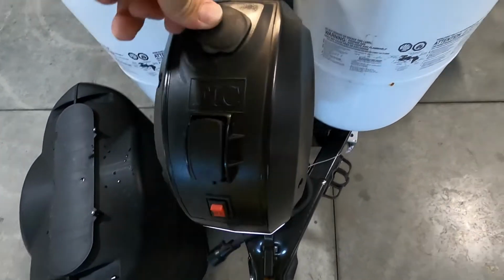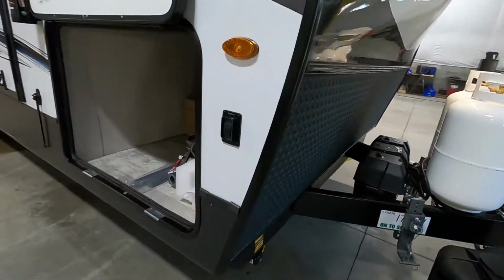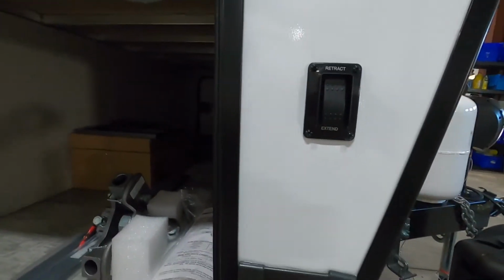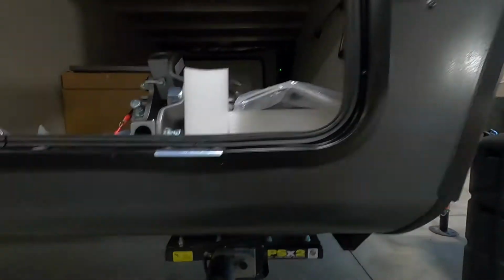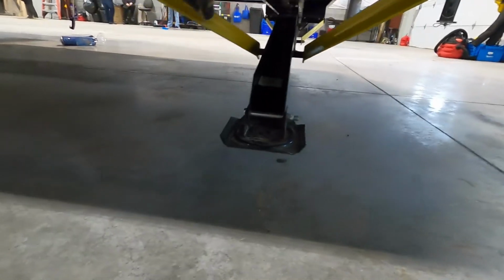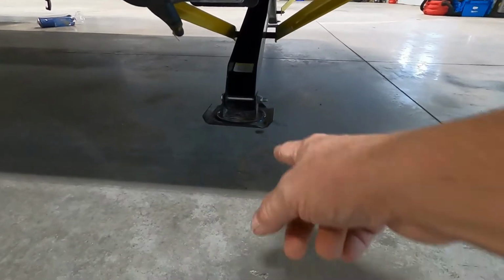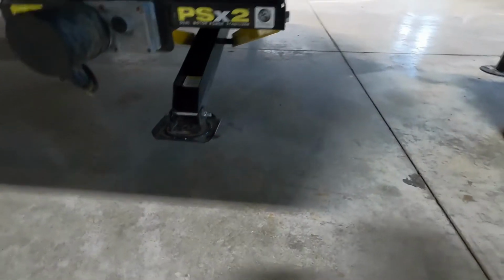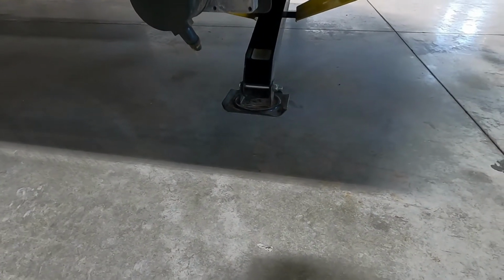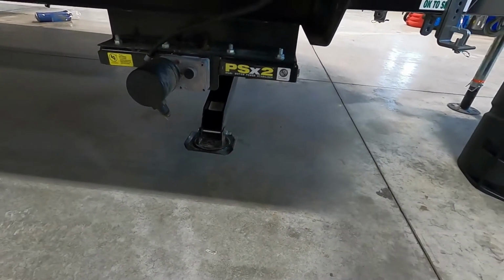Once you get unit level, next thing we're going to do is stabilize. The unit comes with power stabilizing jacks. Simply just hit extend. As these come down, I want to recommend a couple things. One, keep an eye on these feet. Make sure that they're flat when they come down. And two, stabilizing jack pads. Jack pads can protect your feet of your stabilizing jacks from dirt, debris, hot blacktop in the summer. Better distribute the weight, keep them from sinking. So highly recommended. Use your 10% off coupon, grab a 4-pack of those, and run these down.